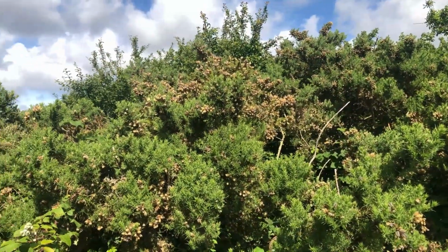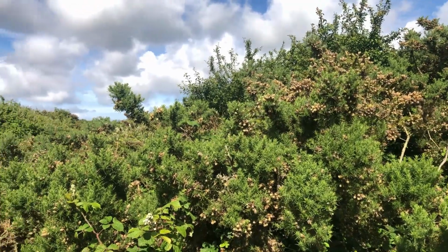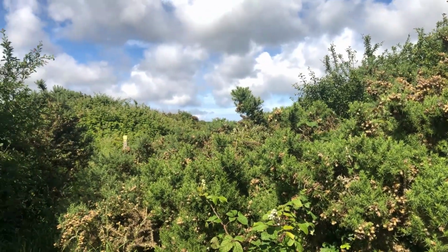And also, quite interestingly, the wood used to be burnt for baker's ovens, because it produces a very high heat, and it was said that the Great Fire of London was started because it was a hotter fire than normal caused by burning gorse.